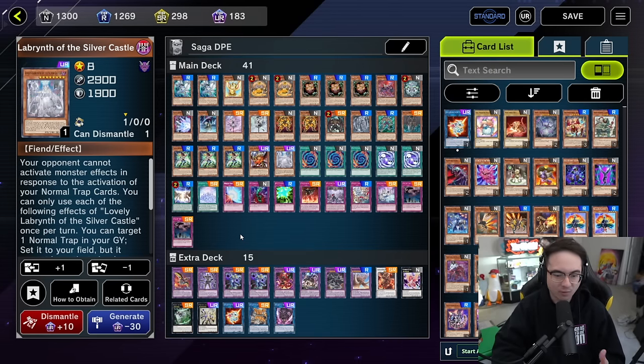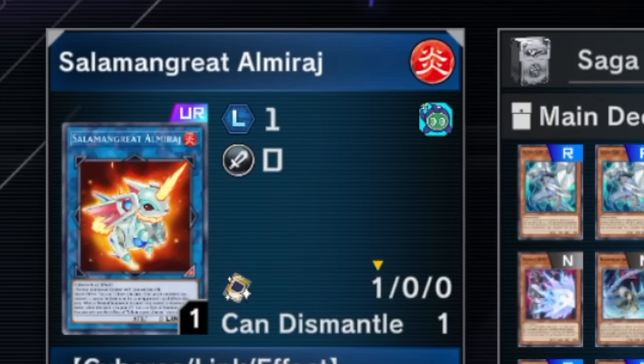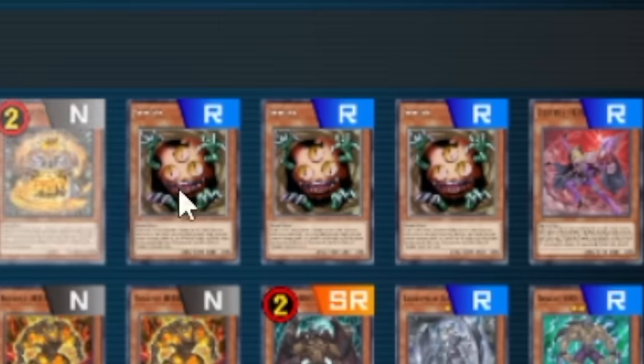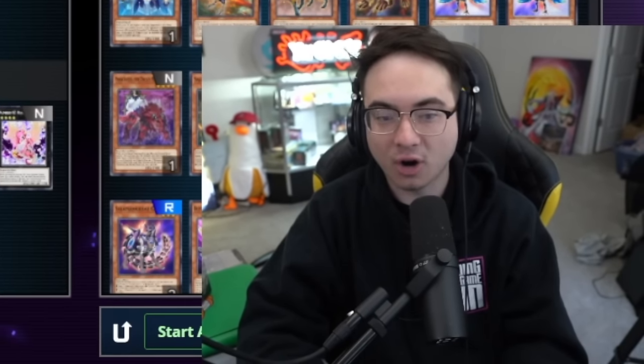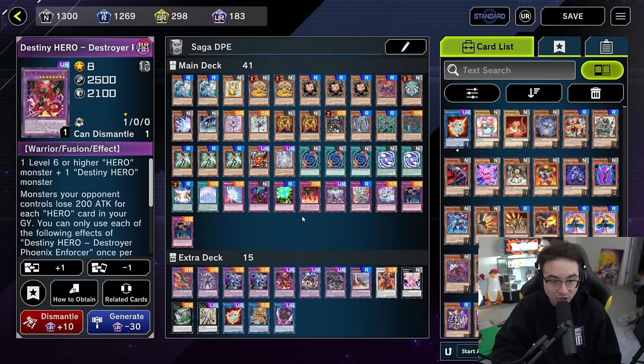We were bouncing between Sunlight Wolf and other cards. We decided to go with Salamangreat Almirage. Might seem like an odd choice considering the Salamangreat deck was off to a good start, but when you consider that we can summon Sangin in this deck and we are able to search any material to piece together our Polymerization into Destroyer Phoenix Enforcer, it gets way better. Might not seem like much, but that changes the numbers significantly to be able to make our fusion turn one.